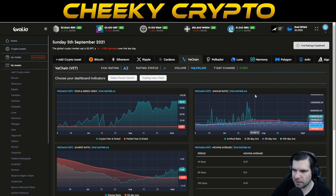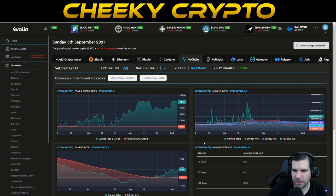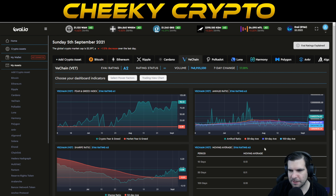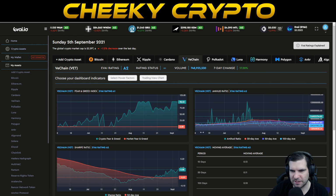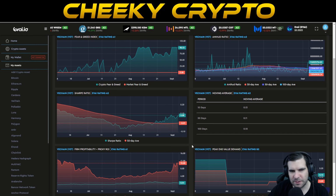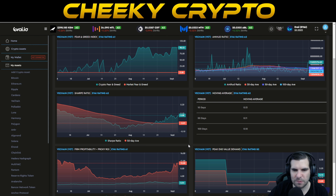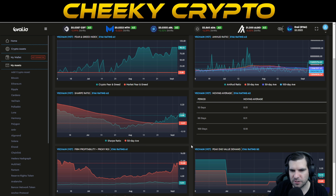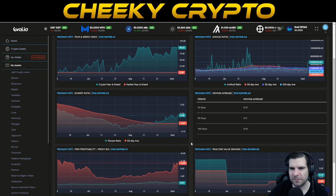The liquidity ratio is not an issue either. An A2 rating there for VeChain, so looking pretty good and pretty tidy. Again, got a little bit of a spike recently at the end there, so again, not too bad. And the Sharpe ratio, so again, risk to reward ratio, basically we're above the 50-day average. A2 rating, no problems to report there either, looking pretty good, and we're getting some good traction on that, so looking like a pretty good solid hold at the moment.